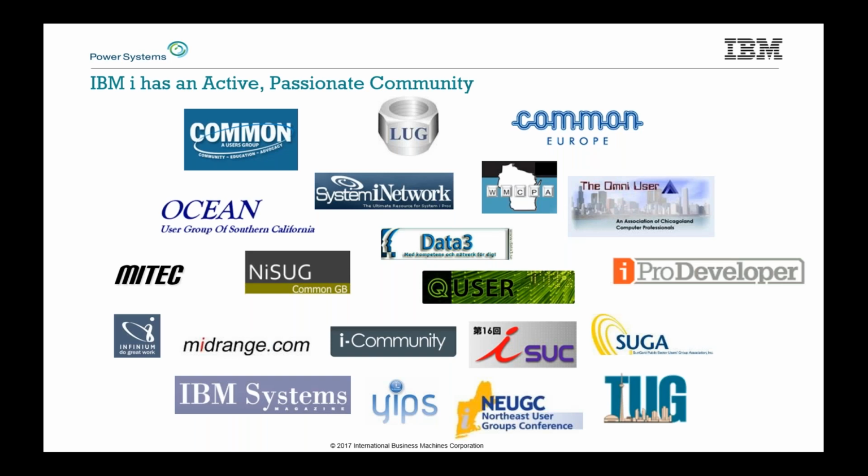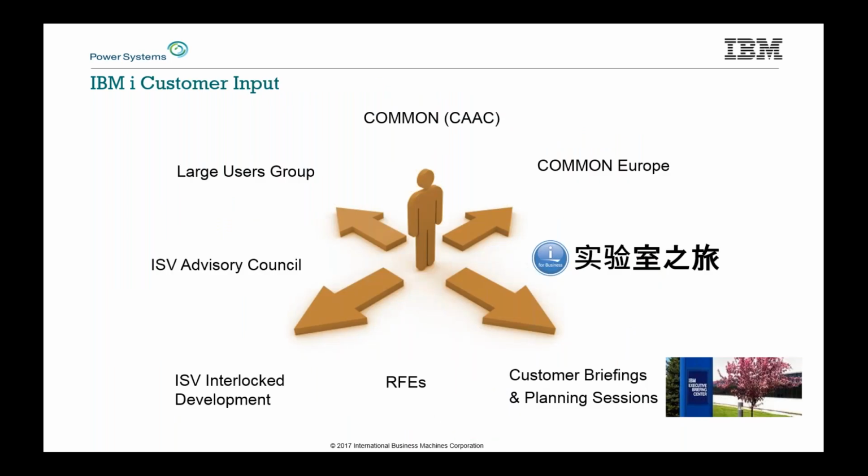Now, my community is an active and passionate community. We have user groups around the world. These are just some of the in-person and online user communities that give us advice on what we're going to need to do, and we spend a lot of time talking to those. So WMCPA is the Wisconsin Users Group. Omni users are from the Chicago area. Data3 is in Sweden. NICIG is in Great Britain. Ocean is in Southern California. We have folks all around the world who are willing to give us opinions on where we ought to head as a platform, and we listen to them.